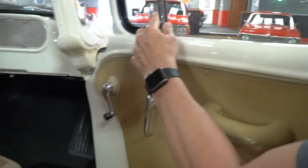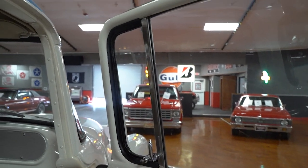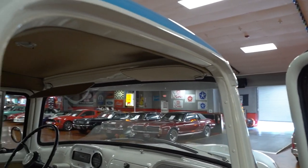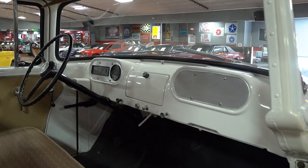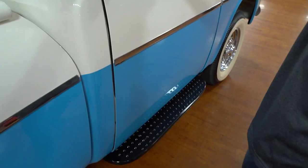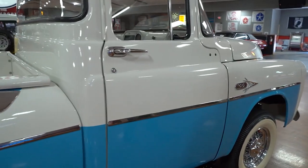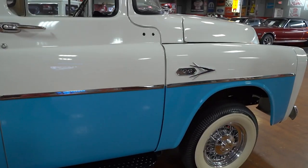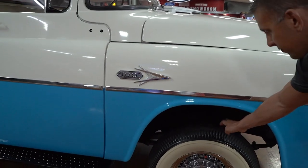I mean, look at the vent windows. Usually this is what is all deteriorated and chrome pitted, but these are absolutely fantastic and in great condition. We'll check out the interior closer there when we go ahead and get a test drive in here. But absolutely fantastic truck. Door fitment's fantastic. Again, the 100 designation there on the passenger side front fender. Tires on the truck are fantastic.